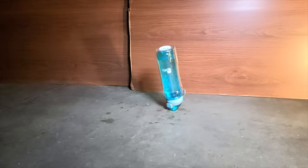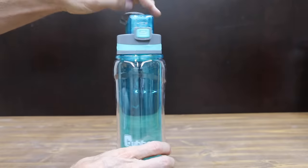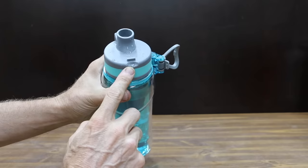Let's drop the bottles on the lids to see how they hold up. Bubba has more bounce than an overinflated basketball. Well, the Bubba survived, but it definitely caused quite a bit of damage, especially to the lid area. You can see the lid broke, but it's still functional.